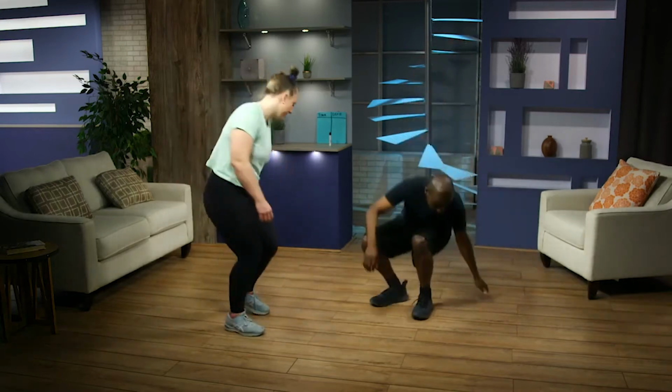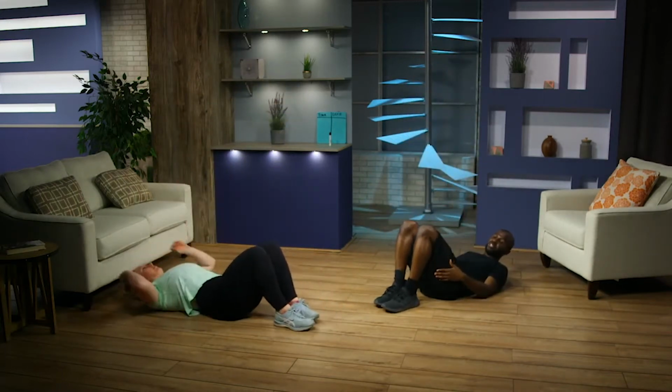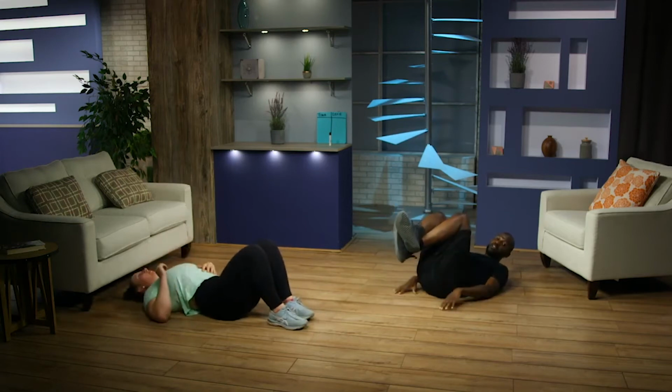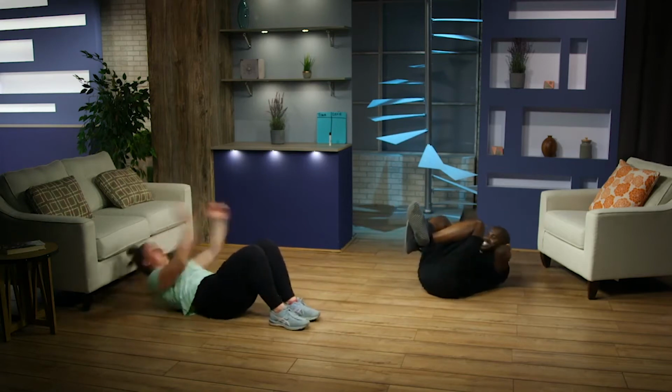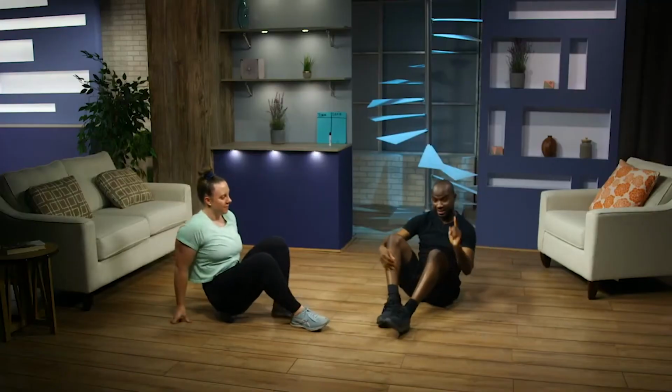Then we'll also do 10 sit-ups. So you go on the ground just like this. Feel free to modify by putting your feet up or on the ground. You'll do that 10 times, and then you'll finish off each round with 10 jumping jacks. So I'm sure we all know what jumping jacks are, but again, I'll demonstrate.